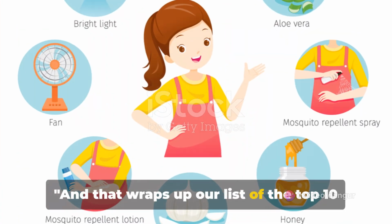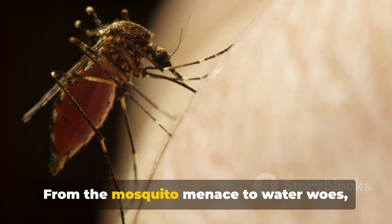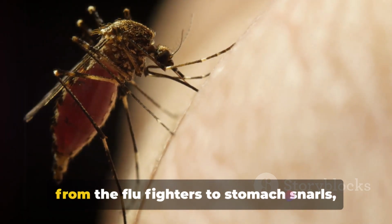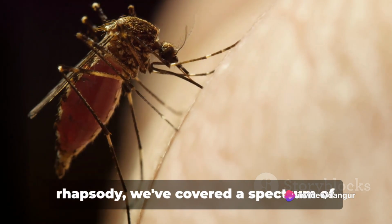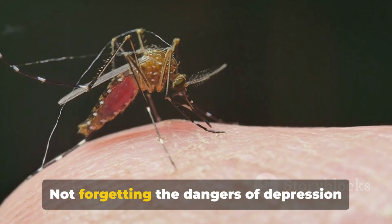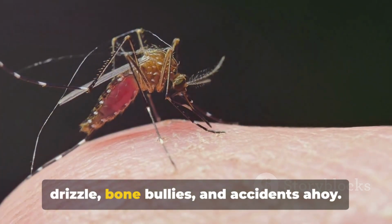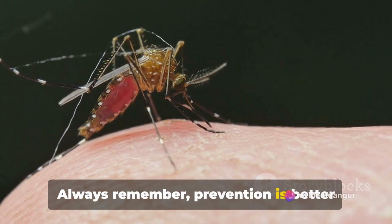And that wraps up our list of the top 10 rainy season illnesses and how to prevent them. From the mosquito menace to water woes, from the flu fighters to stomach snarls, and from fungal frenzy to respiratory rhapsody, we've covered a spectrum of monsoon maladies. Not forgetting the dangers of depression, drizzle, bone bullies, and accidents ahoy. Always remember, prevention is better than cure.